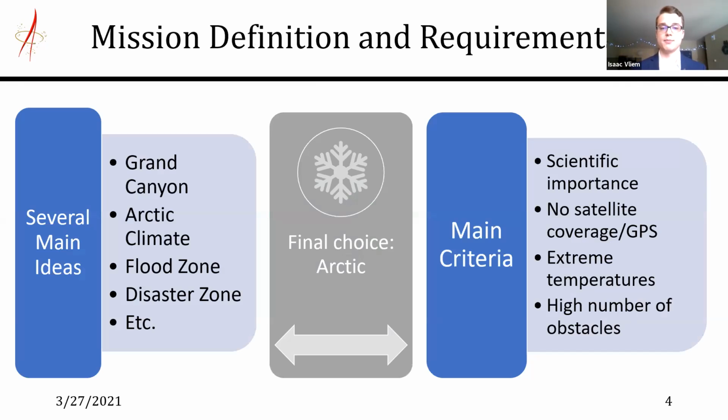So mission definition. That was a major part of our project because when we got the internship from the center, we were given a very incomplete mission requirement in terms of we would need to fill in the details. We were given, you basically need to design a multimodal vehicle that can operate autonomously without GPS control. It's pretty much all we were given. And so we had to take that and run with it.